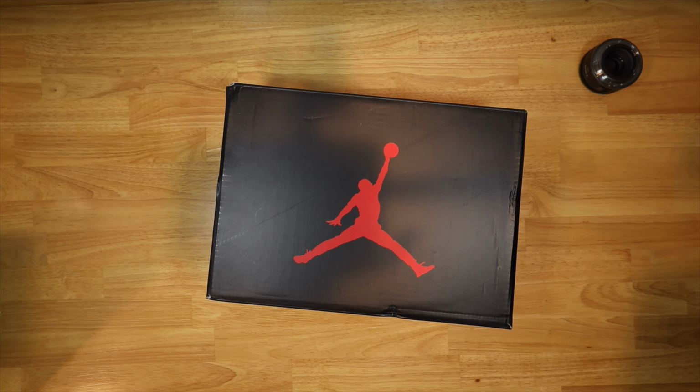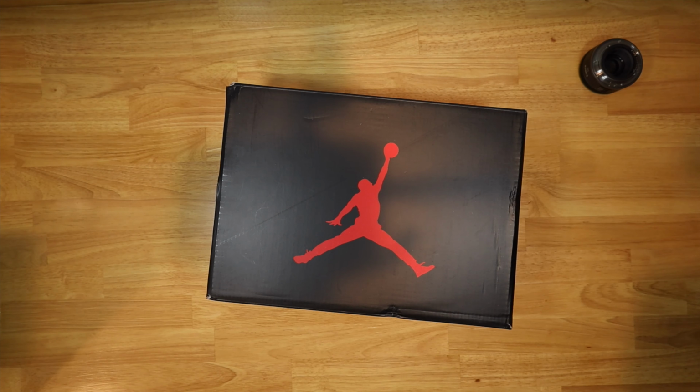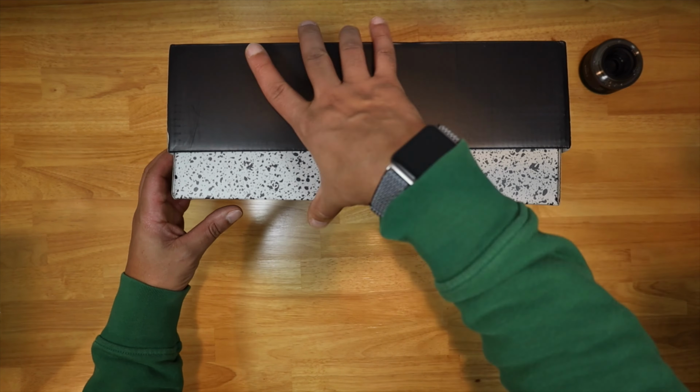All right, we have the Grape Air Jordan 5s. This is a very interesting pair. These are supposed to release this year, June 21st, for $210. In this video, I'm going to pull out the pair from, I think it was 2013, 2014. That was when they had the Jumpman on the back, not the Nike Air.